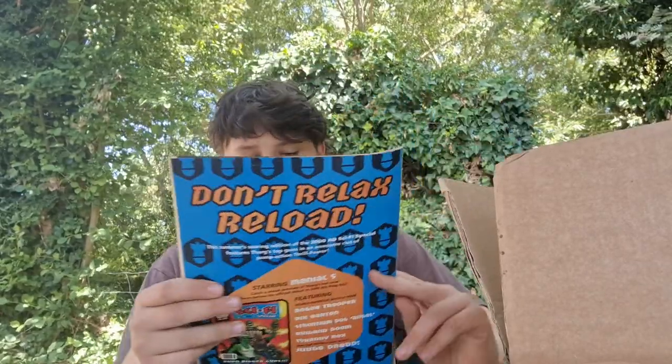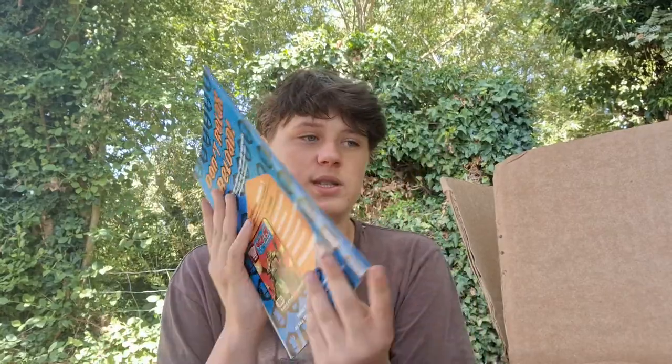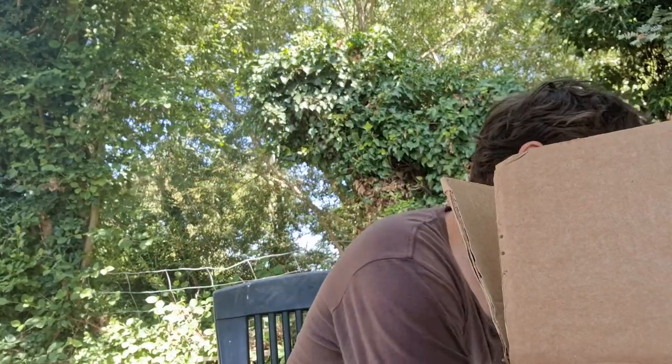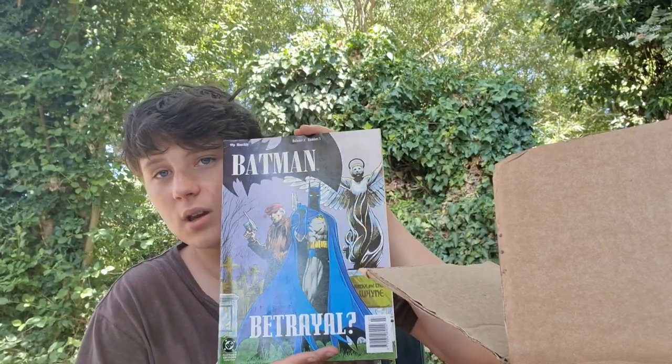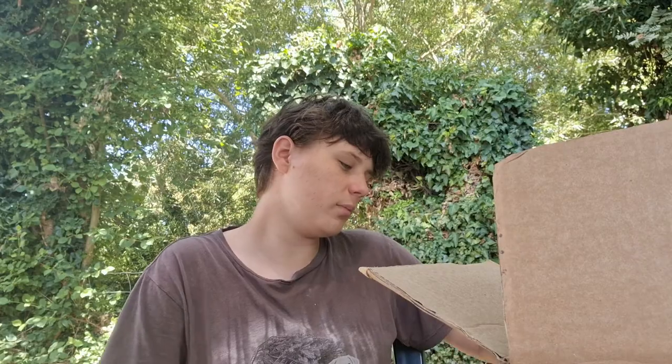Then we have Batman. There's gonna be a lot of Batman. Year 2 Batman. Most of the suits you're gonna see in these comics are gonna be blue, because of course all the comics are kind of blue. I know the new ones, the 252 ones, are like grey and black. This is OG Batman. This is like grey and blue comics. Got Batman, Batman Betrayal.